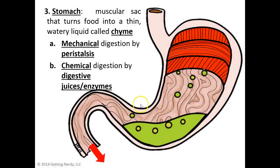For number 3, this is your stomach. It's a muscular sac that turns your food into a thin, watery liquid called chyme. There's mechanical digestion by peristalsis, so it squeezes everything, so you'll see some muscle here. And then there's chemical digestion, which contains digestive juices like hydrochloric acid and enzymes to help speed up the process of breaking everything down.